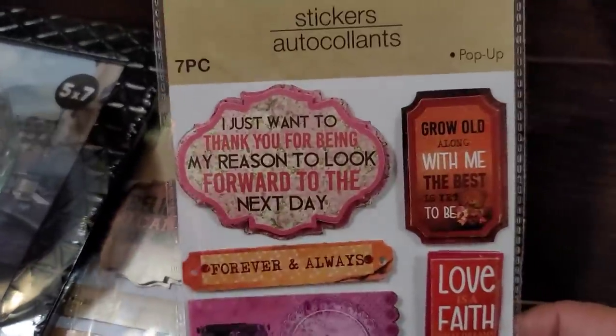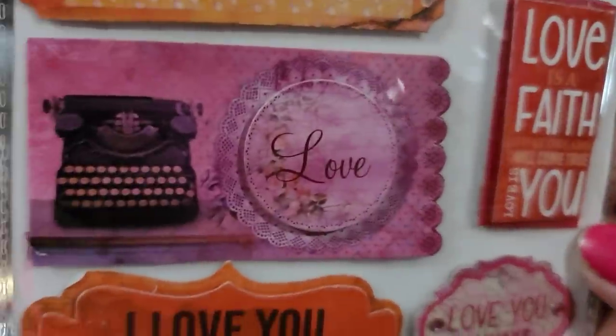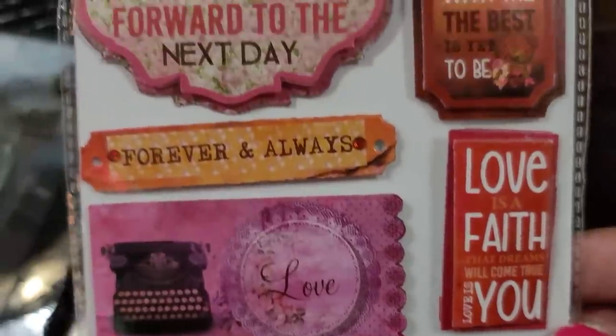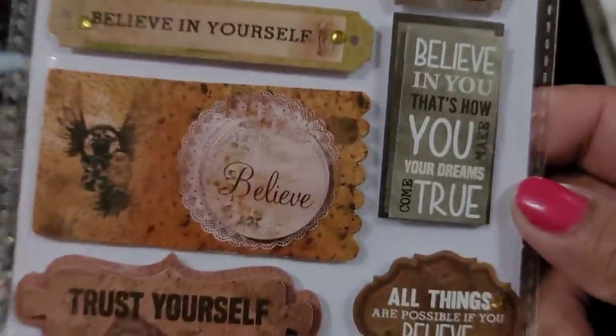And then these little stickers. These are another set of the pop-up stickers. Really cute. This one has a vintage feel as well. Very cute. And as well as this one, these are pop-ups.